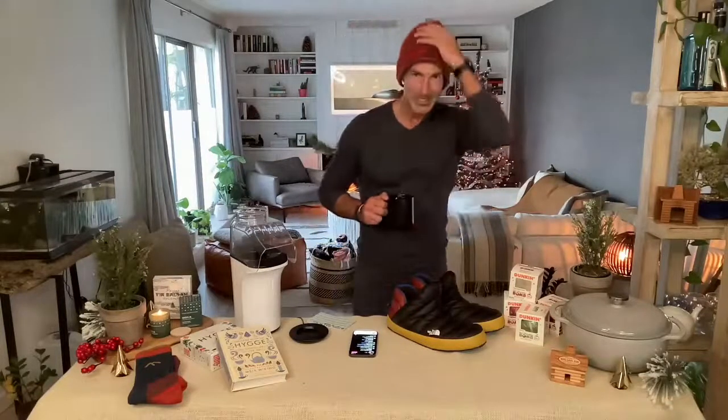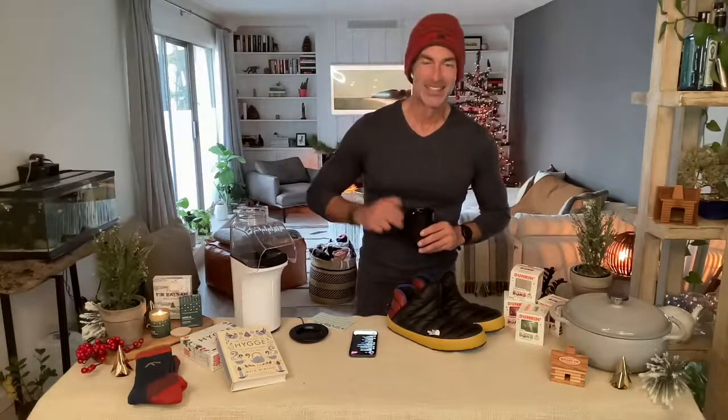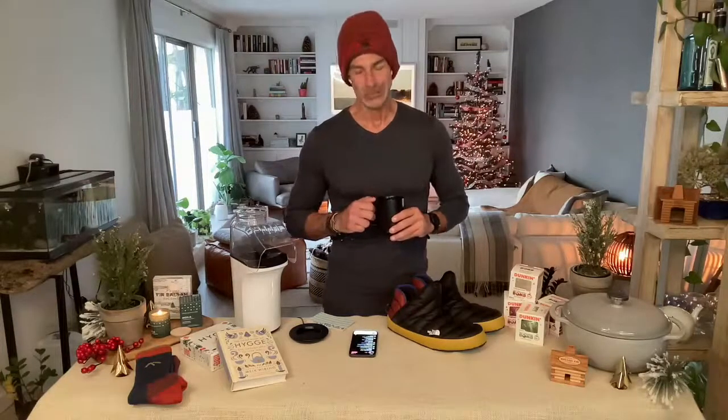So, cashmere beanie, one of those things that's a great gift for someone you love or a great gift for yourself. Just to have around during the holidays, during these darker days of the year. This was given to me as a gift last year, and I absolutely love it.